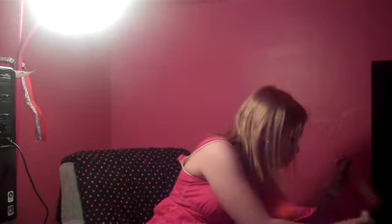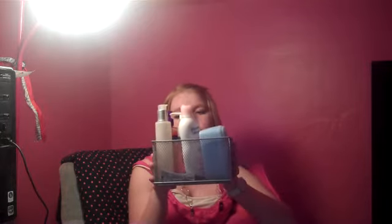And yeah, that is literally my skincare routine. It fits in this little basket that I got at Walmart or somewhere, and it's done. I use this one every other night, and all the other products I use every day.